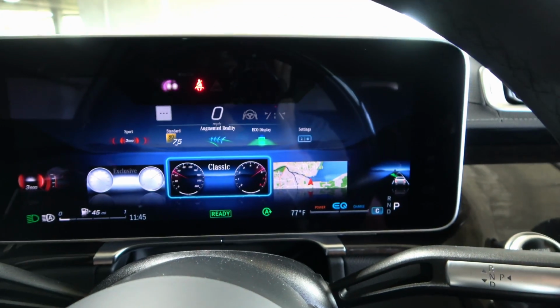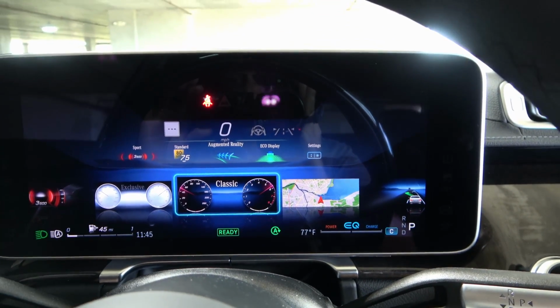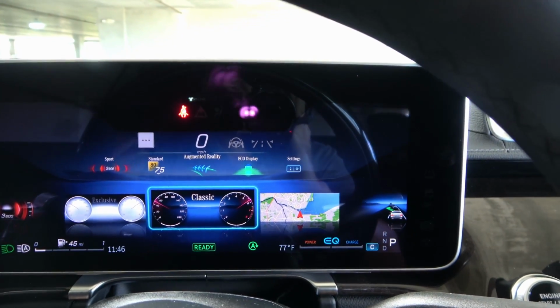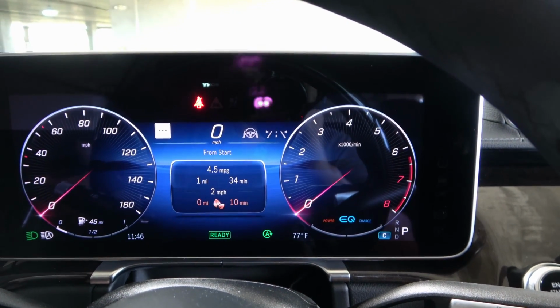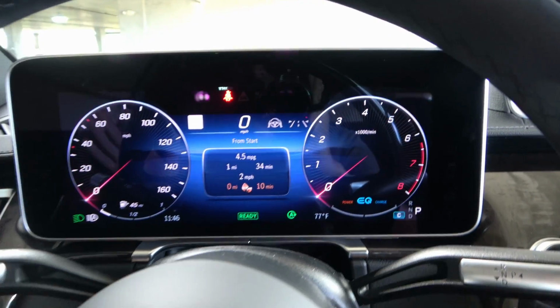Now it's going crazy in here. By the way, you can see those lights blinking on the screen. I can't see it, but this is basically an attention assist support that monitors your eyes, and if it feels like you're getting drowsy, you're getting sleepy, it's going to alert you to stop and take a break basically. Okay, or go back to this home screen. Okay, go back in here.